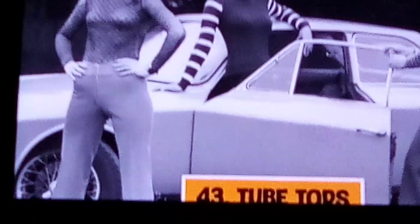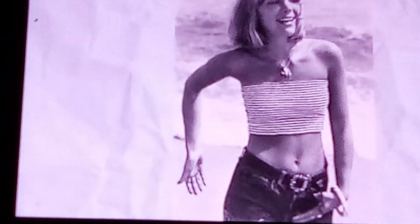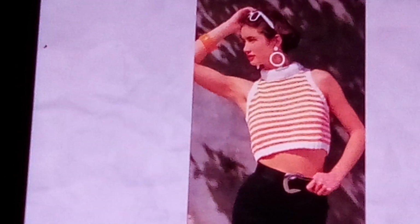43. Tube tops. Tube tops were a summer staple in the 1970s. These stretchy, strapless tops were bold, fun, and perfect for staying cool. They came in bright colors and patterns, often paired with high-waisted shorts or bell-bottoms. While they required a bit of confidence to wear, they embodied the carefree spirit of the decade.